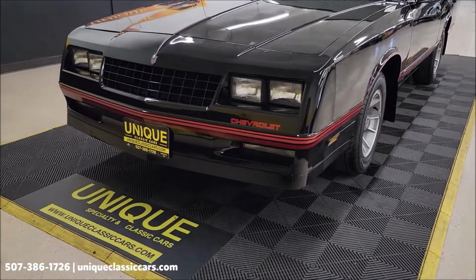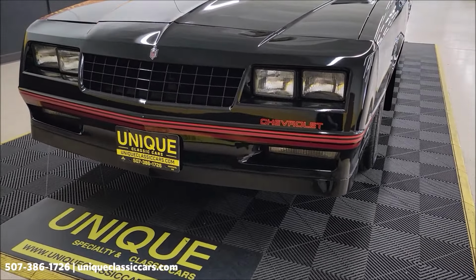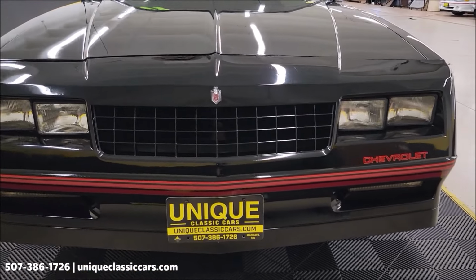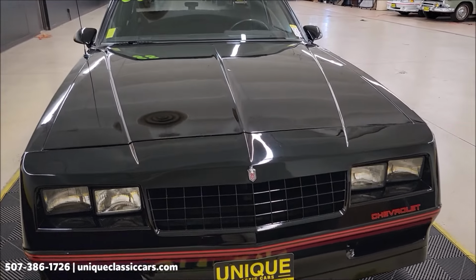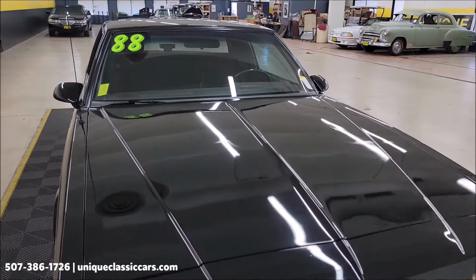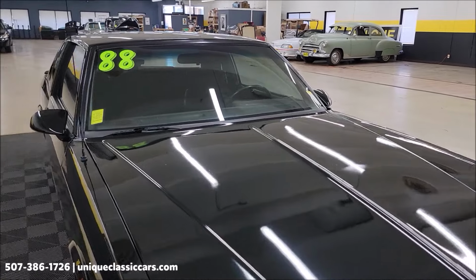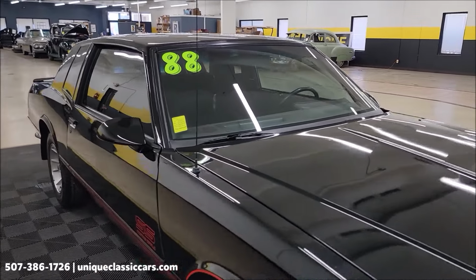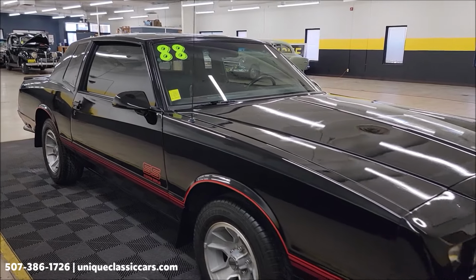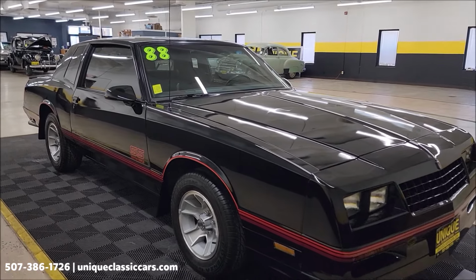Let's take a look at this front fascia, grille, headlight surrounds. You can see black paint has a nice shine to it. 305 V8 underneath the hood, paired up with an automatic with overdrive transmission. Power steering, power brakes, AC. Technicians did note AC will need a little bit of care to blow cold. Some components missing.